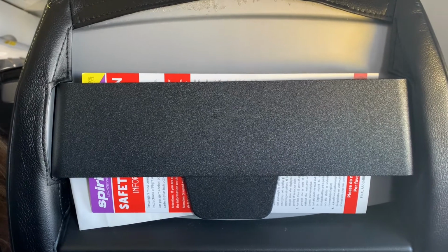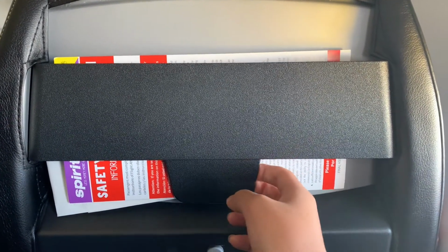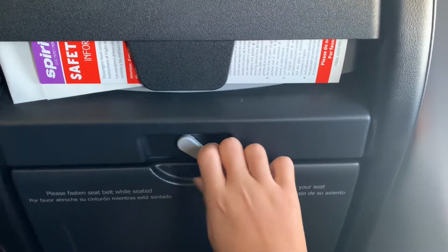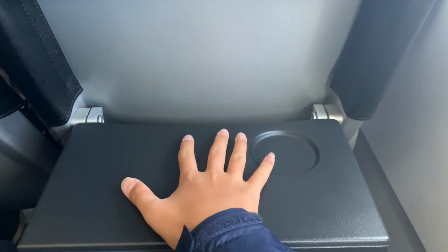Now that we're in the air, let's take a look at the new Spirit Airlines seat. First, we have the magazine rack that has now been moved to the top of the seat. We'll take a look at the contents later. Next, we have an actual tray table. This tray table is way better than Spirit Airlines' past tray tables.